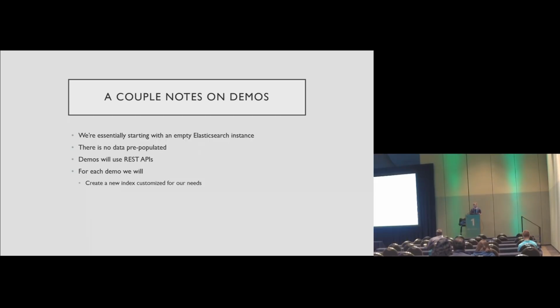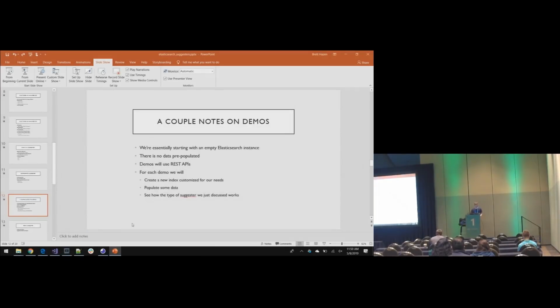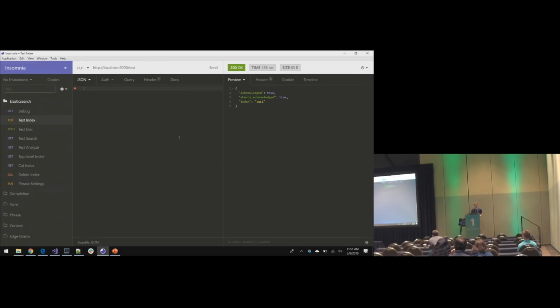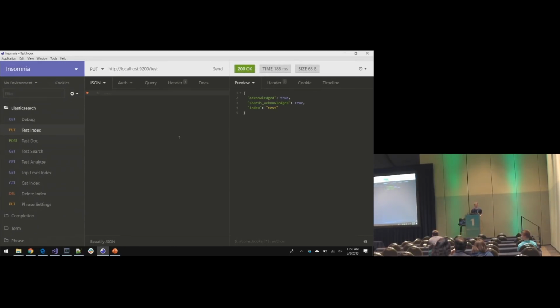So for each demo, we're going to create a new index that is customized for our needs. We're going to put some data in and see how the type of suggester we discussed works. So I am going to use a tool called Insomnia. If you are not familiar with it, it's very similar to Postman. It's just a basic REST client, and I am pretty positive that that text is too small for you guys in the back. So let me know when it looks big enough. Everyone can read that now? Cool.